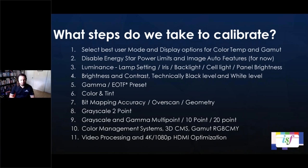We don't have to sit here and go through all of these one by one, but just to give you an idea of all the things that we do when we calibrate the display. So the first thing that we do is we select the best user mode that has the best color temperature and color gamut. And when I say best, I mean the most accurate. So if the TV has five or six different picture modes to pick from, then maybe one or two of those modes is going to be much closer to the targets than the rest.